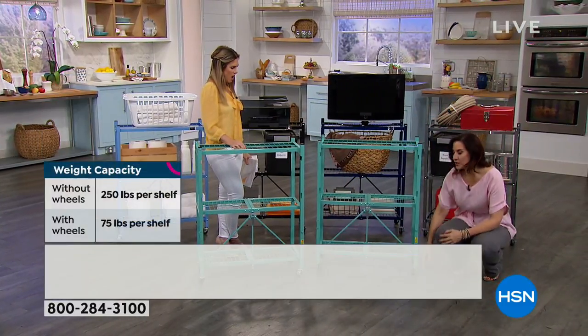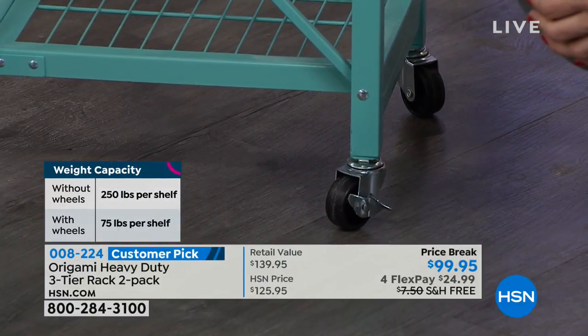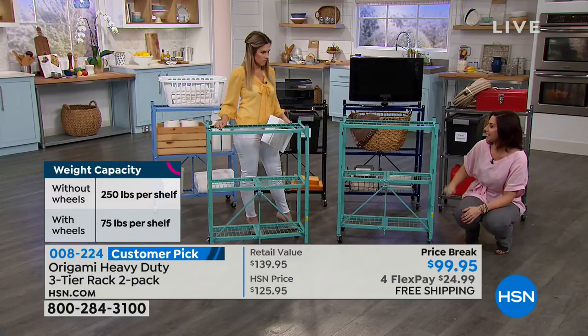What's gonna happen is you can decide if you want movable storage. If you want movable storage, you're gonna get 75 pounds each for a total of 225 pounds of storage. Wow. If you wanna keep it still and you just wanna get a really big bang for your buck, 750 pounds with 250 each shelf.